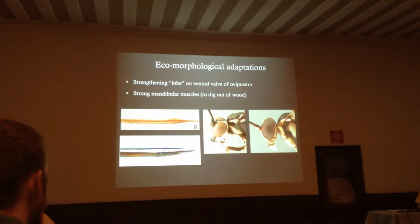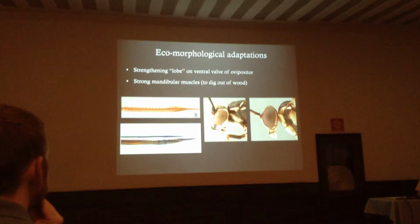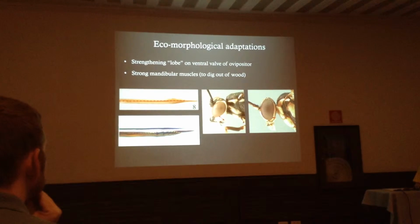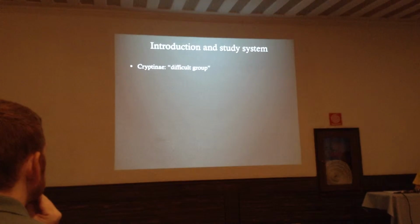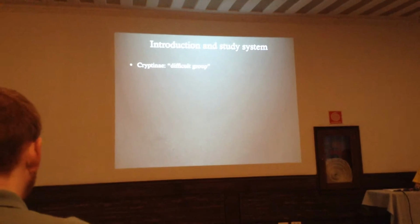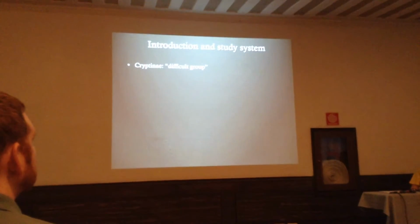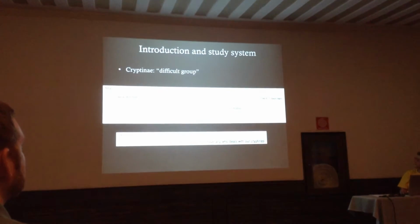So all of these adaptations make cryptine wasps really interesting to study the evolution of traits depending on different parasitic lifestyles. But the problem is that cryptine wasps are often considered a difficult group. So when I go around and say to people I study cryptine wasps, this is the kind of thing I get. "Anyway, I would be glad to meet a guy crazy enough to work with cryptines."